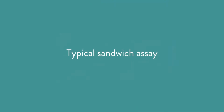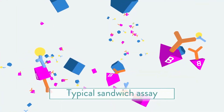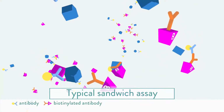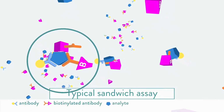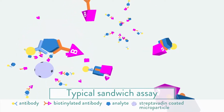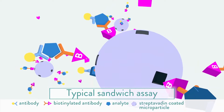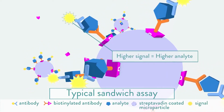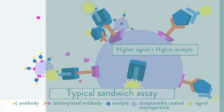Let's look at how this can happen in a typical assay. In a sandwich immunoassay, the signal-labeled antibodies and biotinylated antibodies form a sandwich around the analyte. Streptavidin-coated microparticles are added to capture the sandwich at the site of the biotin. After a washing step, a signal is generated from the bound labeled antibody. The higher the signal, the higher the concentration of the analyte being tested.